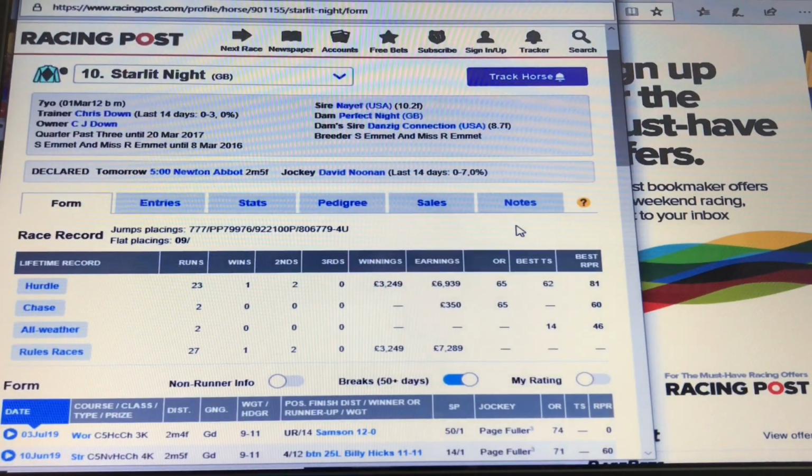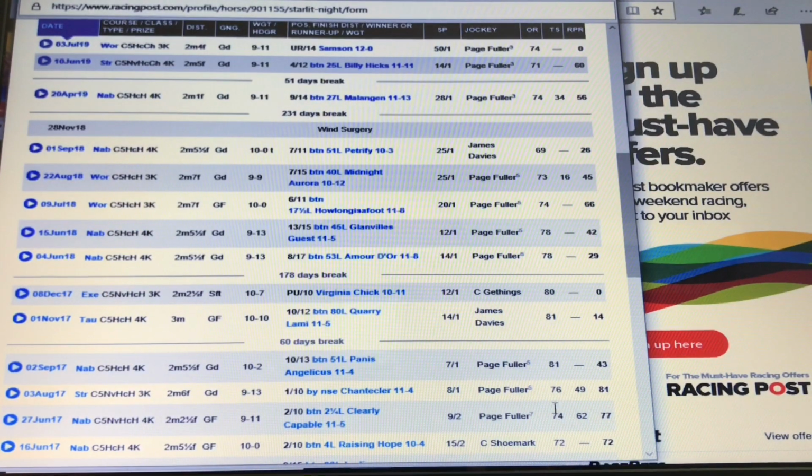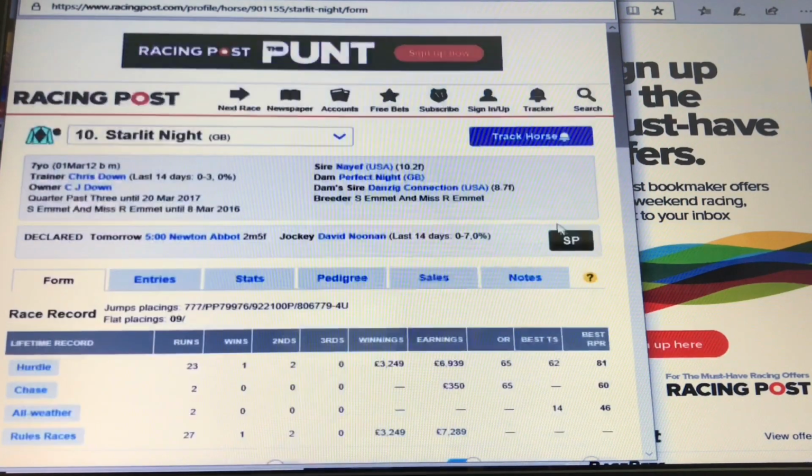Last of all is Starlit Knight. Now Starlit Knight hasn't got much flattering form at all. So this would be one I would just cross off the list. I think it would be a major upset if this one won. So we'll just forget about him for now.